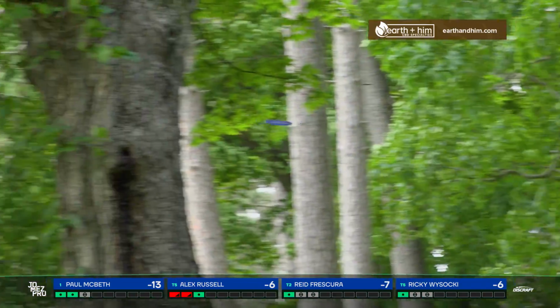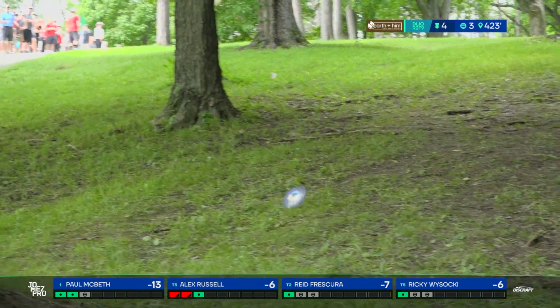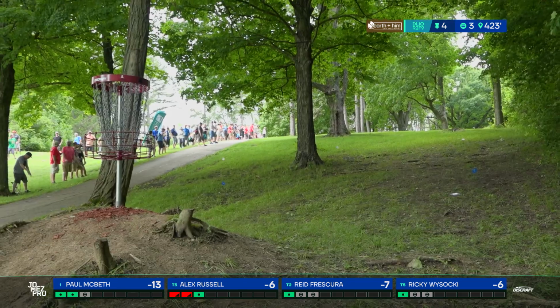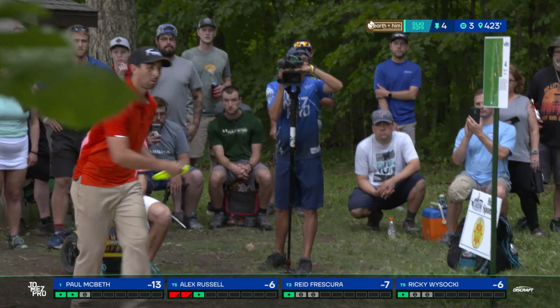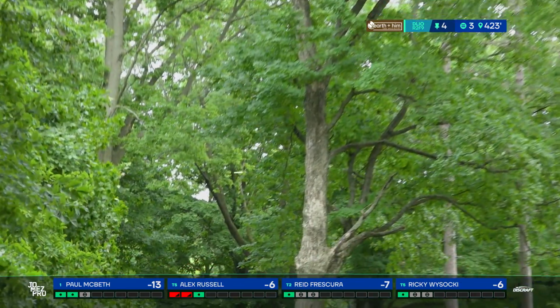This needs to hyzer. It looks like it is. This looks amazing. That's the best shot I've ever seen on this hole, I think. And it's going to be... Wow. Well, no, he's not obstructed. I thought he was on the left side of the basket, but he's going to have a clean open look inside the circle. I have yet to see that line work out, but that was beautiful.